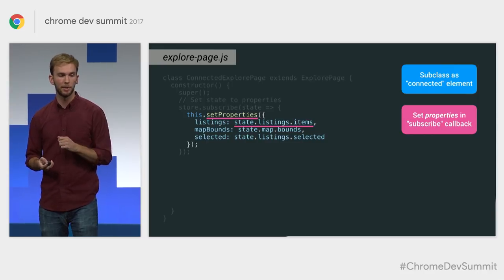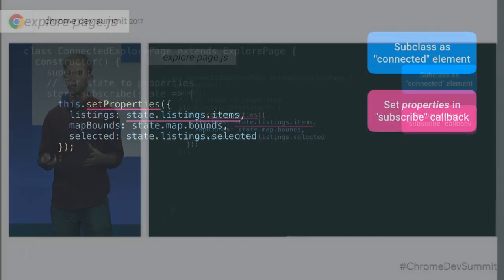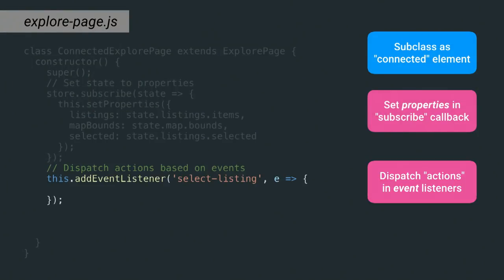And here we're using Polymer 2.0's set properties API, which provides a really efficient way to do a batch of multiple properties into an element. And next, we can add event listeners for any custom DOM events that will be fired from that element.